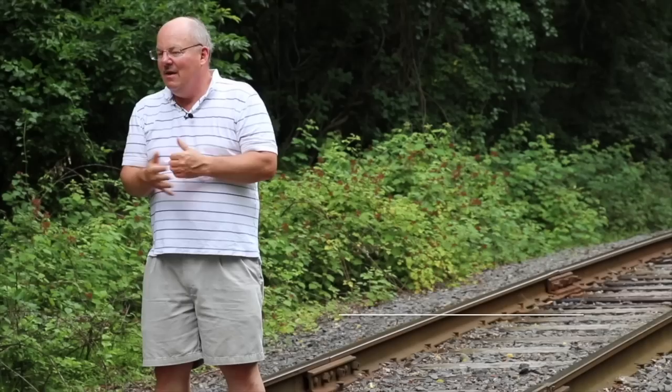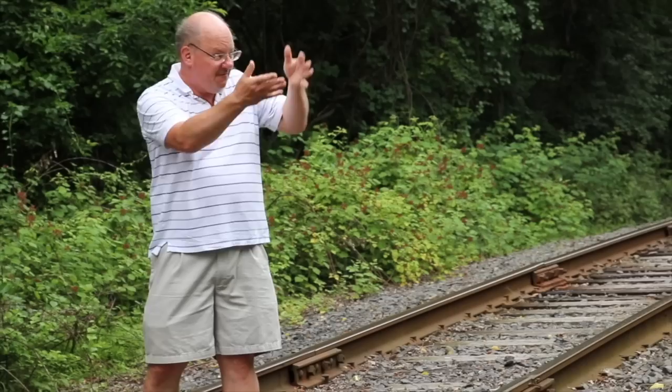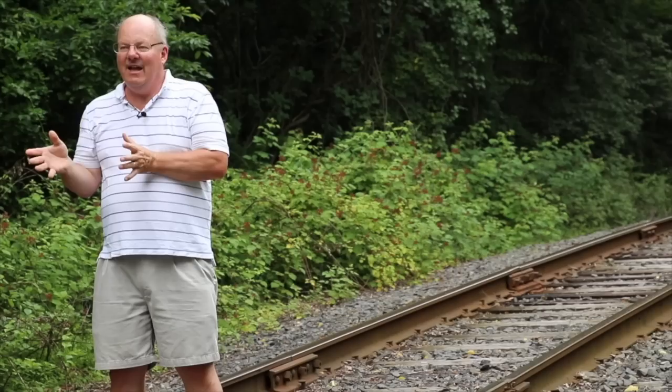So as a result, this line, in terms of any kind of freight usage, maybe a little bit of local freight. Yes, this is a freight spur. There is some local freight, but that's it. The days of the long freights of 100-plus car trains are long over. They will never see that here again. Just not possible. So, in any case, that is Mountain View.